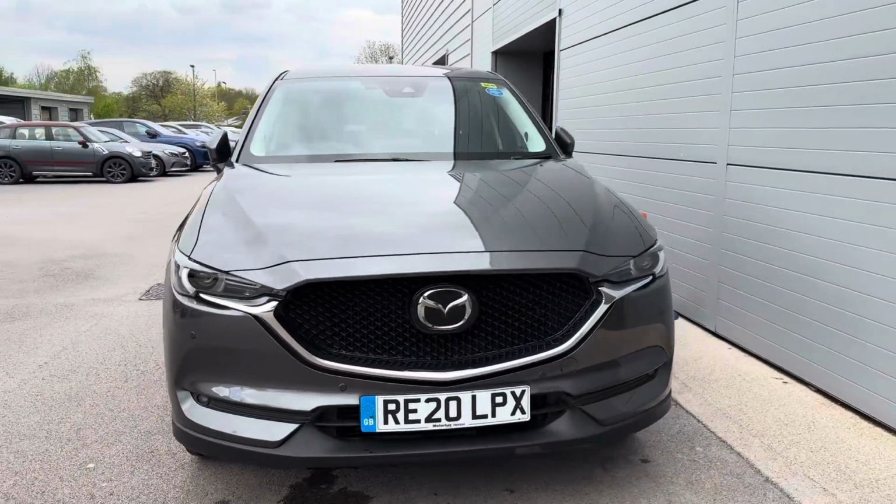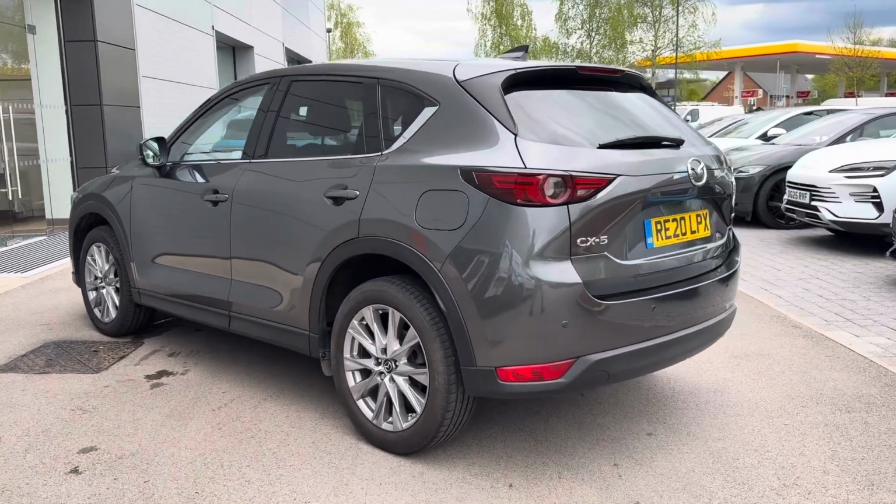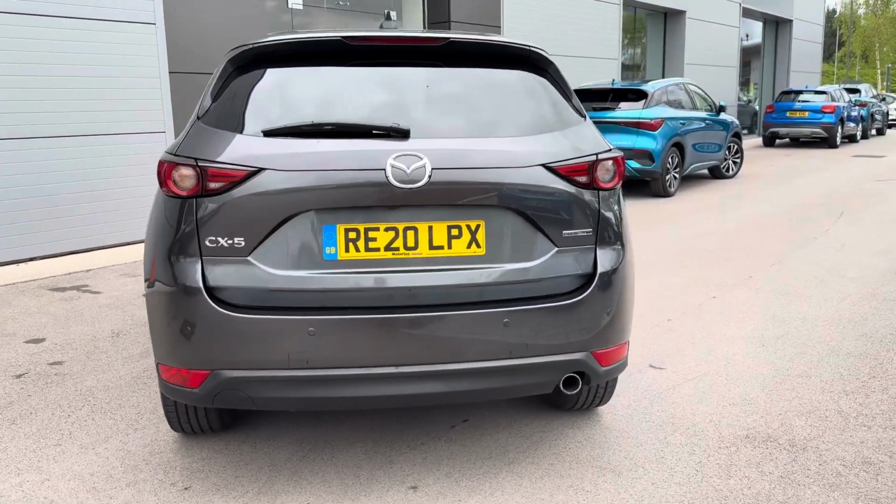Finished in elegant grey and powered by a 2.2 litre diesel engine, delivering 150 PS through a precise manual transmission. This SUV offers a refined, efficient drive with plenty of torque for smooth cruising and responsive overtaking.